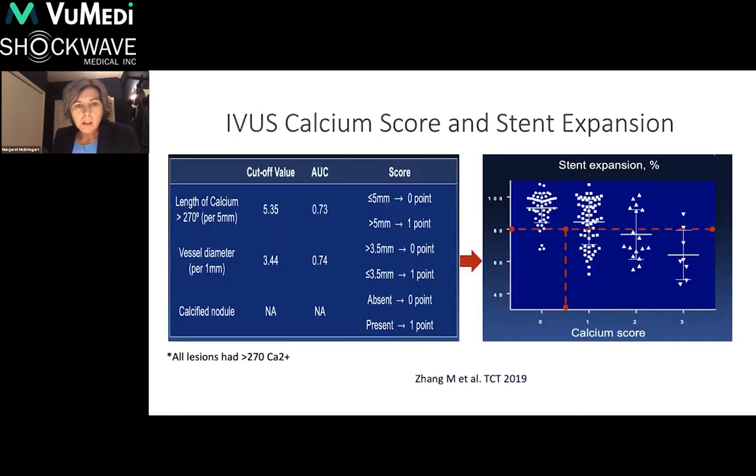Last year at TCT, the same expanded group also looked at a potential IVUS calcium score to predict stent expansion. What they did on this occasion was all the lesions had at least 270 degrees of calcium, so all the calcium was concentric. And they then went on to look at other independent predictors of stent expansion. And they showed again the length of the calcified segment, that if the vessel was relatively small, so less than or equal to 3.5 millimeters, or indeed if there was a presence of a calcified nodule, that all these other things were independent predictors of stent expansion. And as those factors accumulate, your stent expansion goes down.